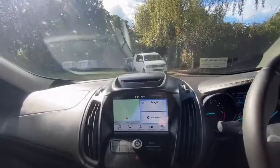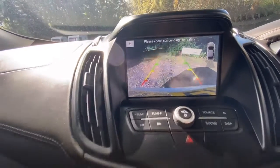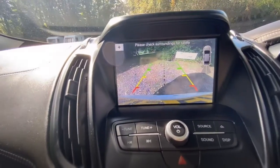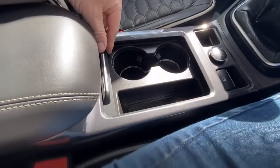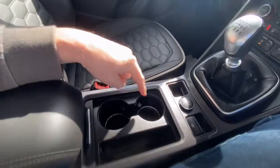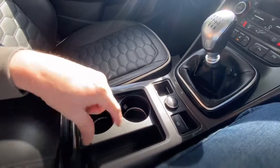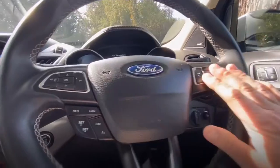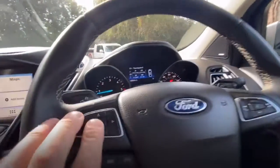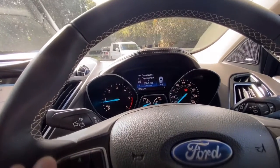What else? A reversing camera. As you can see, lovely and clear, really very easy to use. You've got cup holders in the front. If it ever asks you to pair the key, you put your key there and it will pair the system up for you. You've got your cubby hole, 12 volts, you've got e-brake. Steering wheel controls is basically this side is your media center, and then this side is your screen on your computer, on your dashboard, and obviously you can do lots of different things.